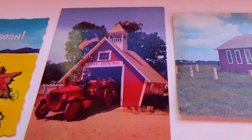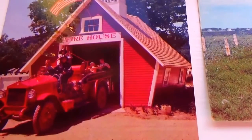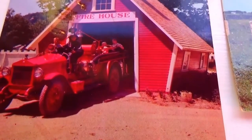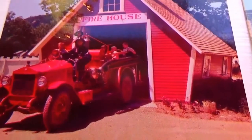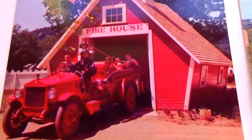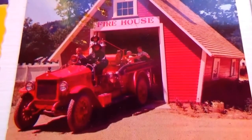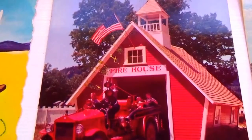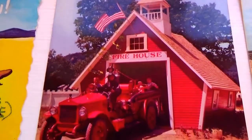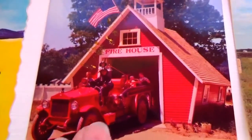Alright, and then here we have the firehouse. Look at that. That old time tractor. Well, it's not a tractor. Looks like a tractor coming out of the barn, huh? One of the old fire trucks. Look at that. That vintage, beautiful fire truck. And to think that the firehouse was just big enough to put it in. That's about it. Not too much bigger than that, huh? It's got the bell on the top and the flag. Probably a little loft right there. Really not much room. Not much room at all.